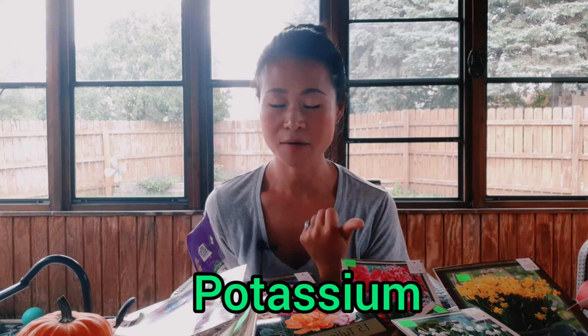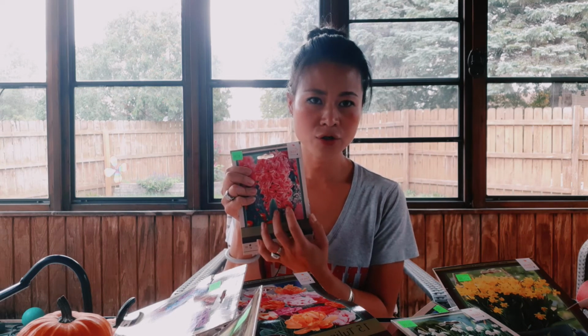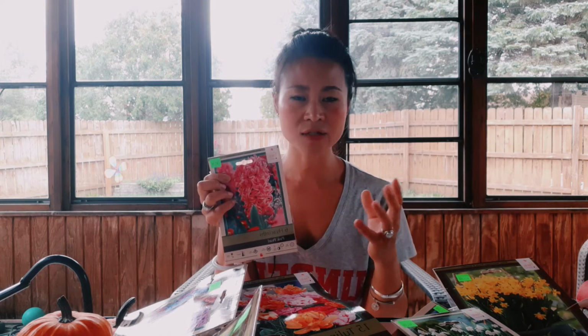Your third number is your K. K stands for potassium. Potassium isn't good for just one thing. It's overall really good for water transportation within the plant. When you water, the roots absorb the water, and the water carries the nutrients and vital vitamins throughout the mass of the plant, all the petals, branches, and leaves, just like our blood is carried throughout our body, transporting all the vital nutrients. So potassium is really good at that.